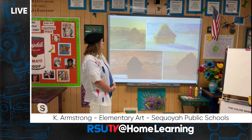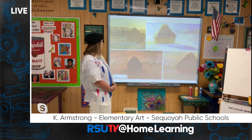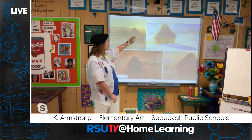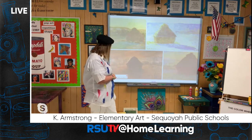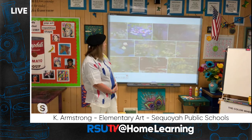So this is like the same haystack throughout the year, but it might be in the fall, it might be in the summer or the spring or the winter, and he would just paint the same thing over and over and over. Towards the end of his life, he had a series of his water lily paintings, and that was his last series that he did.